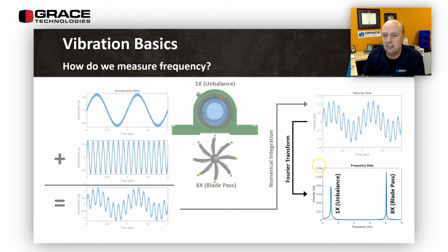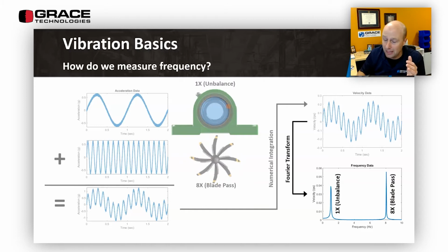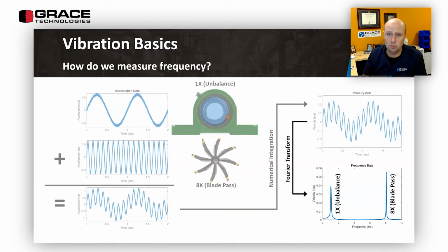So you can see here exactly what you'd expect. There are two spikes, one at the run speed, which is indicative of the unbalance that we have going on, and then one at the blade pass frequency, which is 8 times the run speed. So again, there's a lot of oversimplification I'm doing here, but generally this is the way this works.